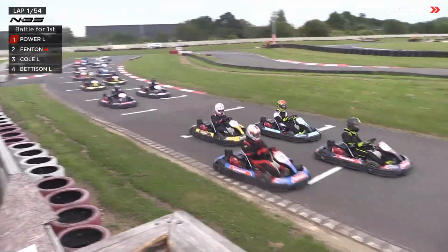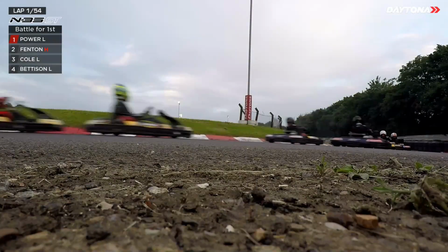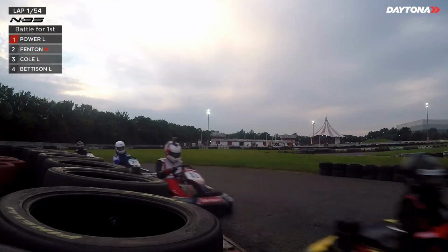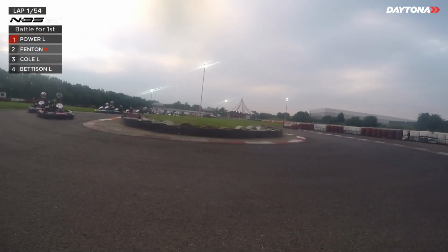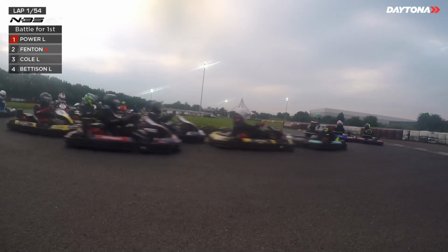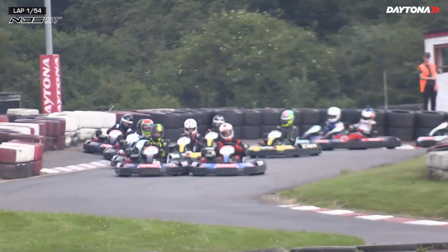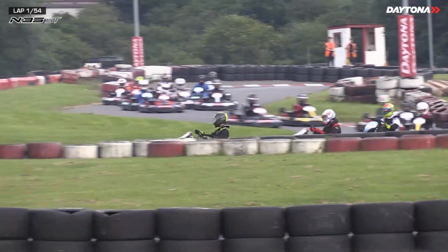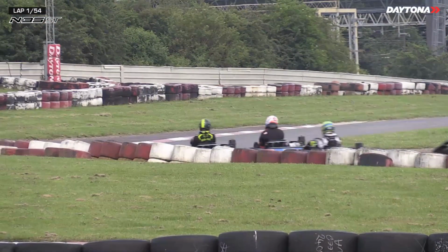N35 ST getting underway through the first corner. Fenton really needs to start over the first corner here to overhaul Power. He's right in behind him. As you see, Cole and Bedison get a little bit too close for comfort through the S's. They get through nice and neat there. Power is trying to defend because here comes Fenton. Light leader versus heavy leader, and they are side by side. Who's going to break first into turn 5? It is Power. He gets there, so no problems at all for Power. He holds the lead on the opening lap.